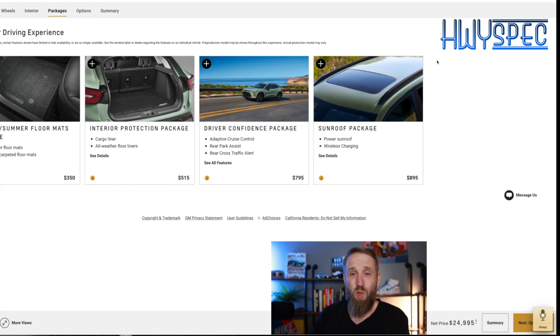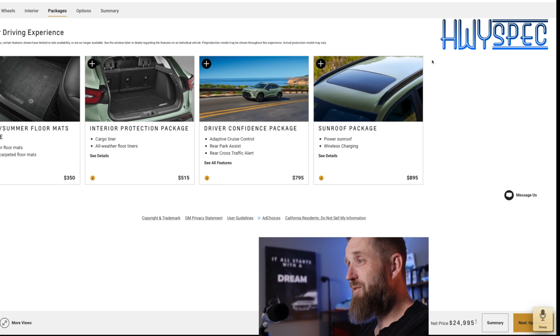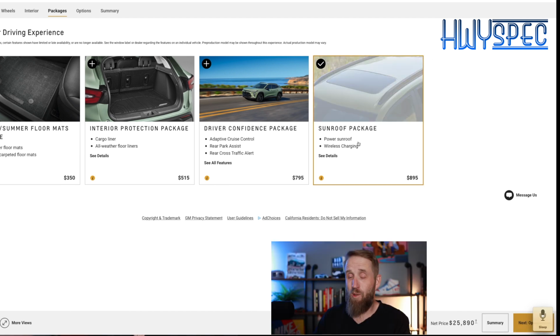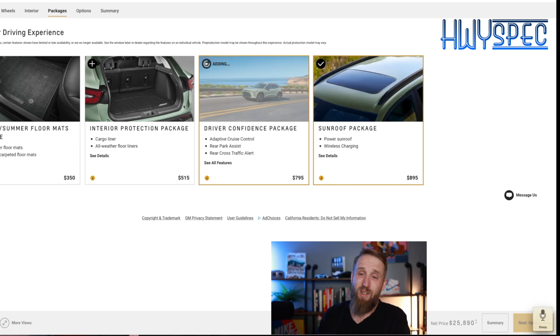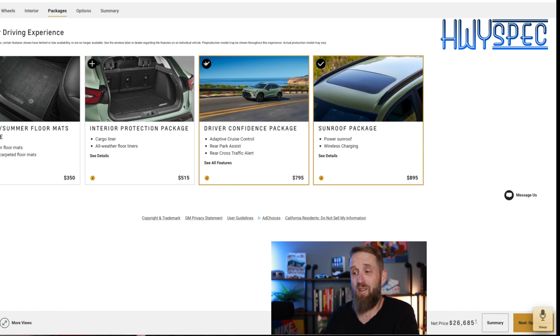All right, now we get to the packages. This one is just moving along. This is the higher end trim level. It already has a lot of the options built in, so we are going to add the sunroof with the wireless charger because personally I love a sunroof. And then we're also going to add the driver confidence package, which gives you the adaptive cruise control, rear park assist, and the rear cross traffic alert for only $795. Right now we're at $26,685.